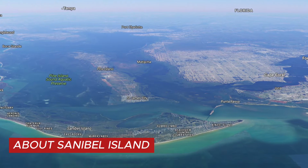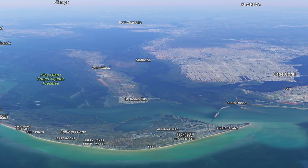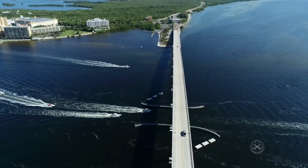So we're gonna talk first a little bit about each of the islands and the differences between them and the similarities between them. And then we're gonna get into the pros and cons. All right, so first we'll talk about Sanibel because Sanibel's the first island you come to when you're driving over. So there is one way on and one way off the islands. They're connected by a bridge to Fort Myers.